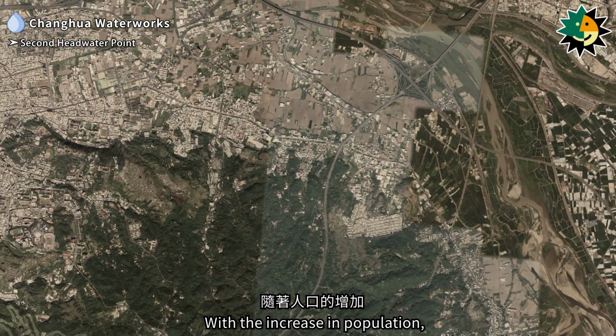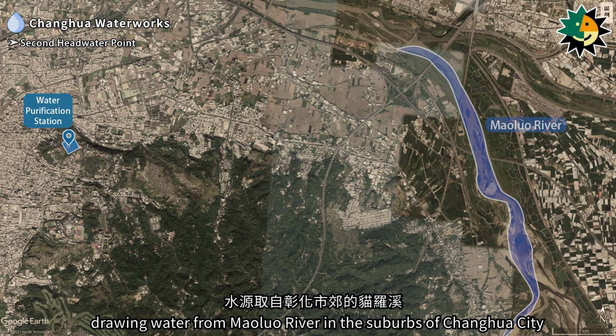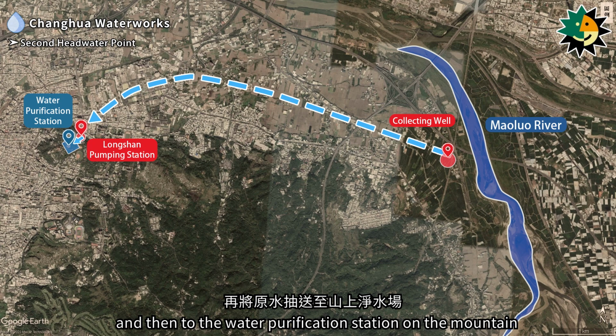With the increase in population, the second headwater point was established on Beigang in 1926, drawing water from Douliu River in the suburbs of Changhua City. Collecting wells were set up by the river, and water was pumped to Longshan pumping station and then to the water purification station on the mountain.